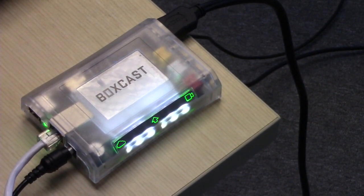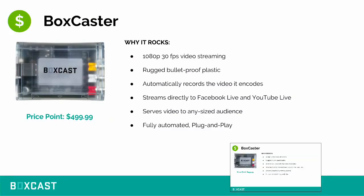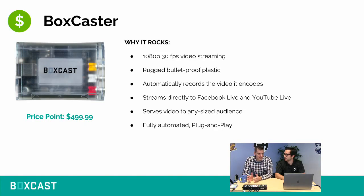So we'll go back here. That's another thing that's really great about it. With BoxCast, we automatically archive all your video, and we allow you to stream to Facebook Live and YouTube Live, which is really sweet. So obviously we're streaming to YouTube Live today, while we're also streaming to our BoxCast platform as well. So you could simultaneously have people watch it on your Facebook Live page and on your website, which is sweet. It allows you to serve any size audience, so you can get thousands, hundreds of thousands, as many viewers as you want. And like I said, it's fully automated, plug and play. It's probably the fastest piece of equipment that Wade and I own as far as setting it up. Absolutely. It's the most mindless piece of equipment that we own as far as setting it up.